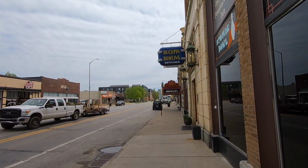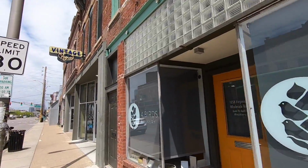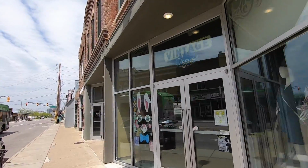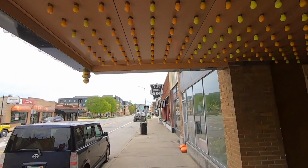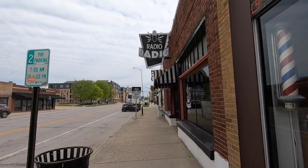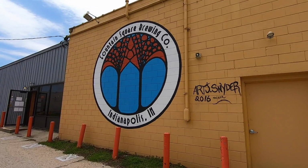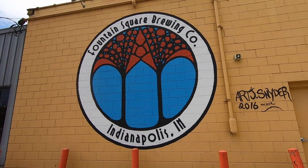But there is a ton of stuff to do down here. Lots of really quirky shops. There's several places where you can see live music. We're absolutely super popular with some of the bands that come through here, like the Hi-Fi and Radio. You get really unique breweries and restaurants, and just a pretty cool artsy vibe.